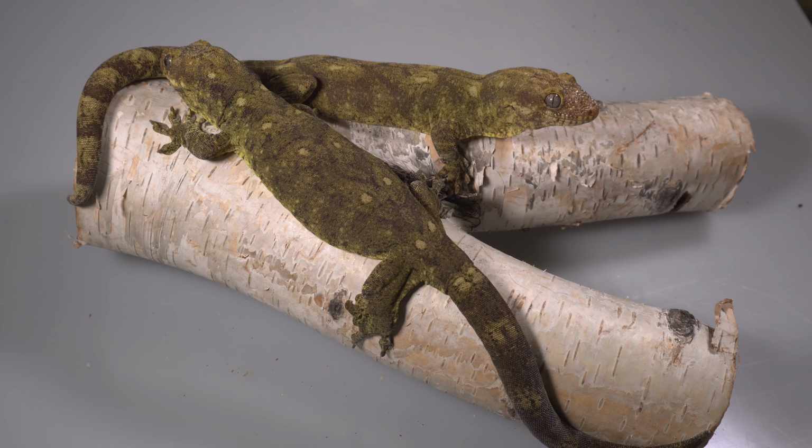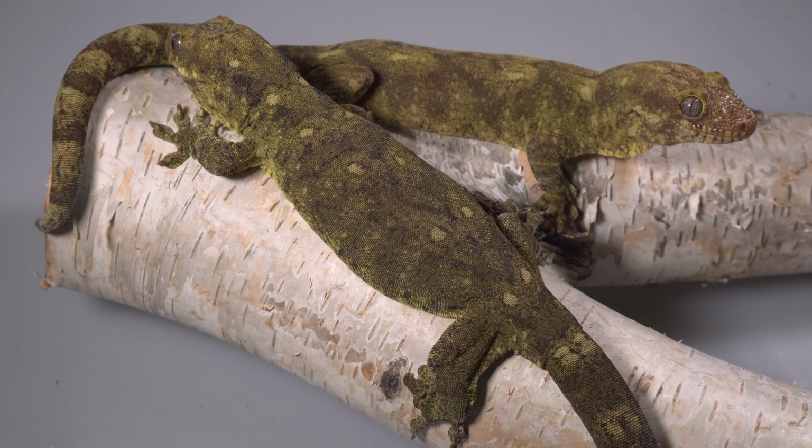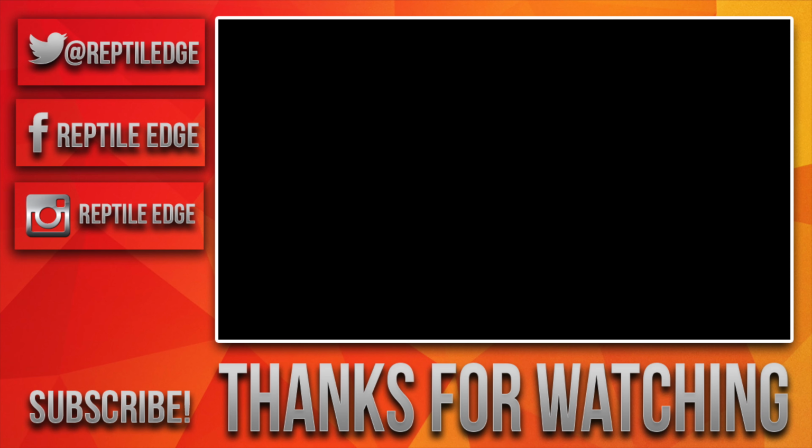And there you have it, some information on greater rough-snouted geckos. Thanks to Northern Gecko for giving me the opportunity to record these beautiful specimens.